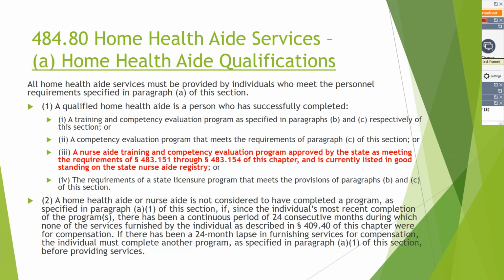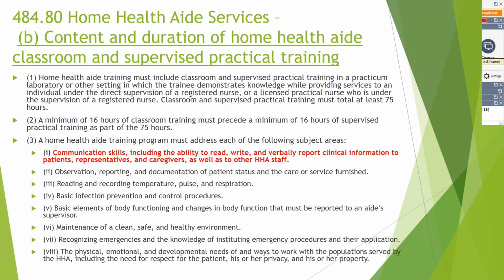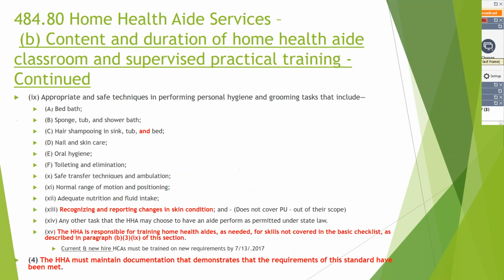How do you demonstrate that is further documented in item 2, that an agency has to be able to focus on the completed program. It is important that this is going to be for all new hires going forward, as well as existing staff who need to be able to do this. In section B of the home health aide services, the communication skills, including the ability to read, write, and verbally report clinical information to the patient, representatives, and the caregivers, as well as other home health agency staff, must be addressed in the training program. Be clear on how they communicate.